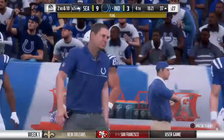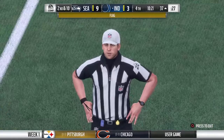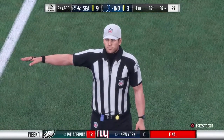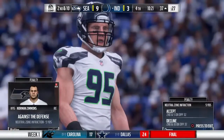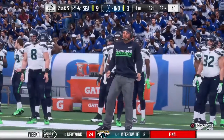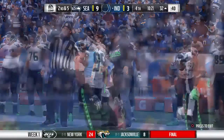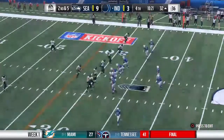And now whistles and a flag, and I think we got a jump here. Neutral zone infraction, defense. Jumpy on the right side of the line. Sometimes when you're on the end, a little bit farther away from the ball, any type of movement will get you to jump, and that's exactly what happened there. Looking to jam the receivers at the line here. Press coverage look defensively.